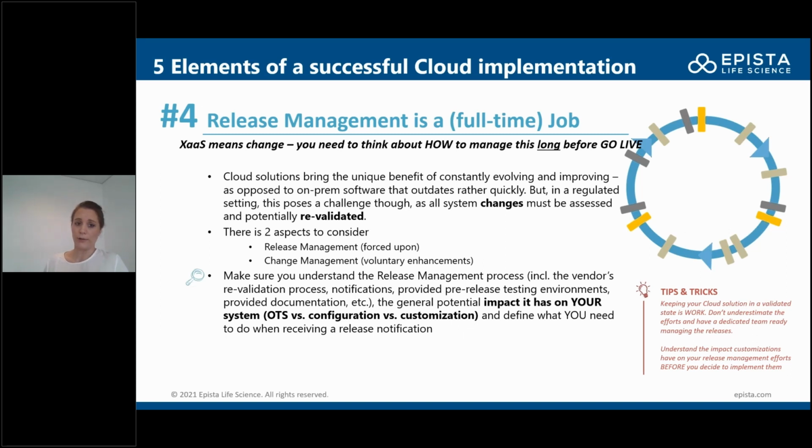When talking about release management, or actually the go-live and everything that happens, we typically differentiate between two things. One is release management, which is really those releases that are forced upon you. That could be 3 times a year, could be 4 times a year, depending on the solution that you have. And that is the minimum that you have to deal with because you can't say no to that. That is just coming because you are on the cloud.